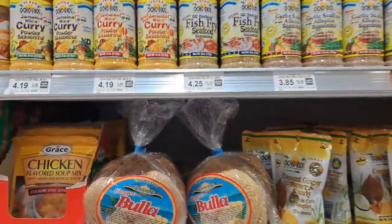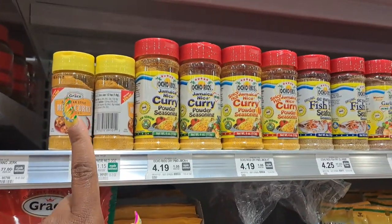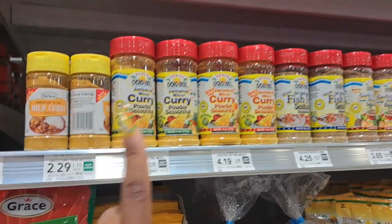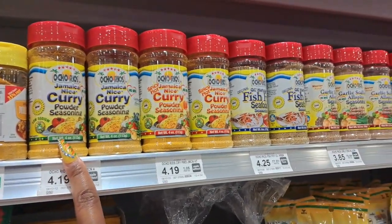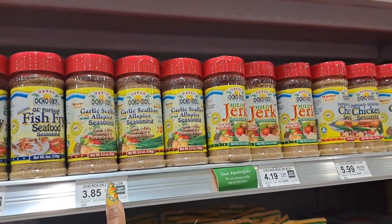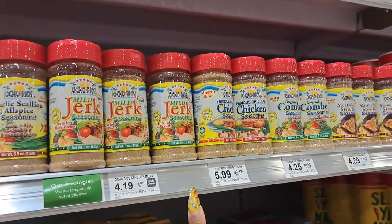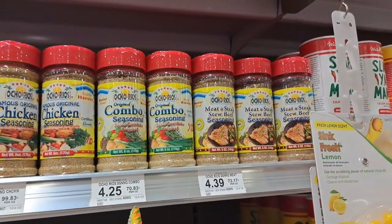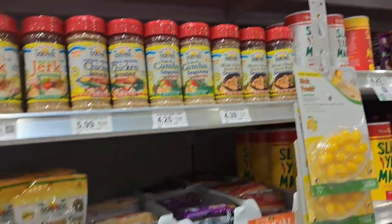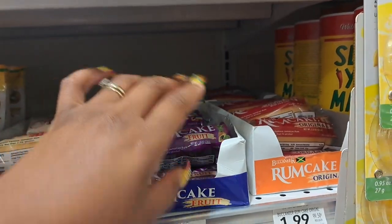I did not know that Publix had a mini Jamaican spice area. They got some Ocho Rios curry powder. Oh yes. But it's $4.19. The fish fry, the scallion allspice, the jerk seasoning, the chicken seasoning, combo seasoning, and meat, steak, and stew seasoning. Okay. And then they got stuff for like, oh, this rum cake, fruit cake, and all that.